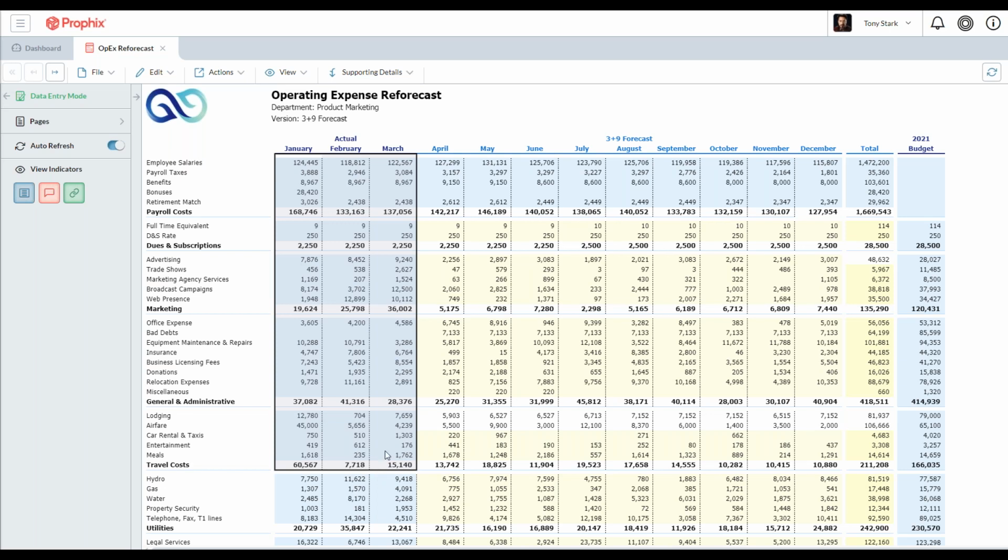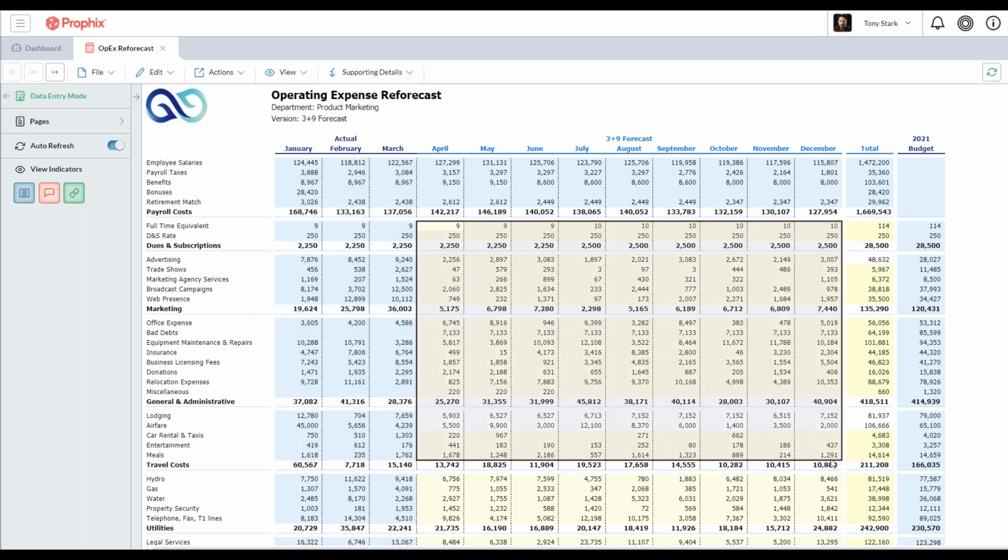And we call that in Prophix a closed accounting period. So the first 3 months of the year, this is actual information. This has flown over from Infor or different ERPs you may have. And the remaining 9 months of the forecast are open periods, which means that we can actually change this information.